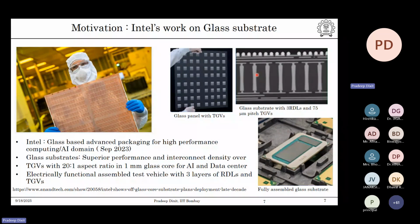So the idea here is that for advanced semiconductor packaging applications, companies like Intel are using this kind of glass panel. This glass panel contains several tens of thousands of through holes which are filled by electroplated copper. This white color here is copper, and the dark color represents the glass substrate. So this kind of development is happening, and last year Intel opened its first foundry, which is based on the glass panel.